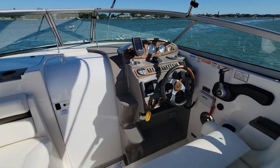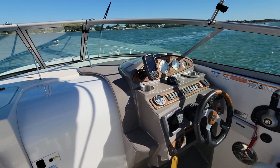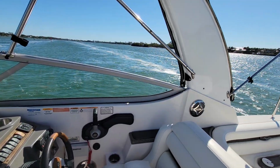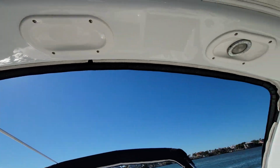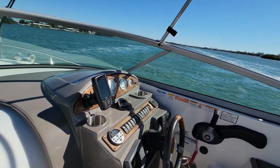It's got a Lowrance GPS and a Garmin fish finder. You got all your depth gauge, water temperature, everything you can want. It's got full camper enclosure. You can see the zippers up here. The isinglass and everything is all stored away.